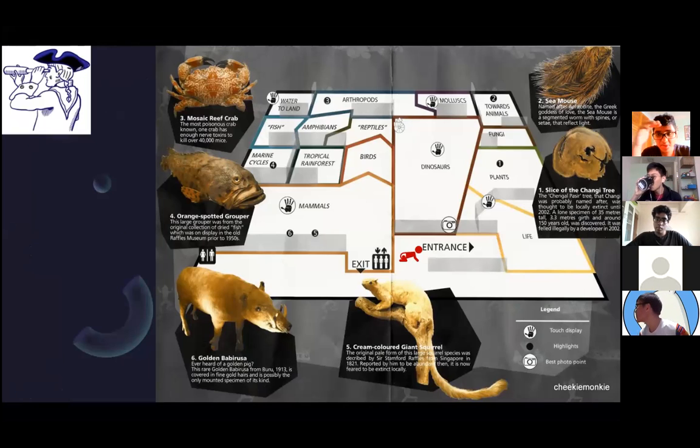And if you want to go there, it's a subsidized entrance fee for NUS students. So if you're doing an NUS module, you get free entry there. So it's pretty cool. Once you enter, you will find this really epic mural.